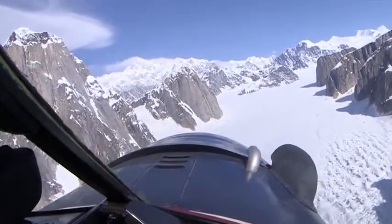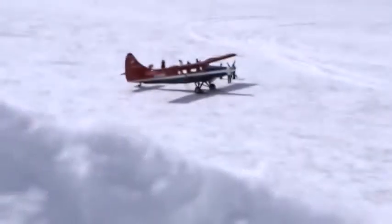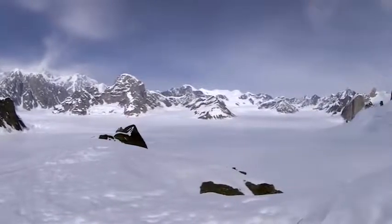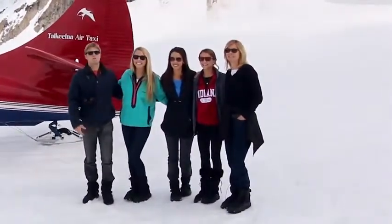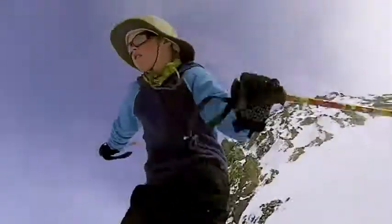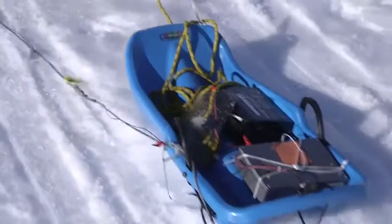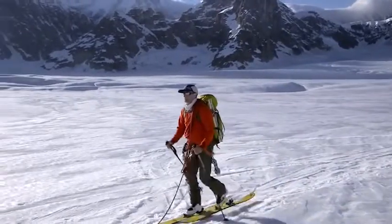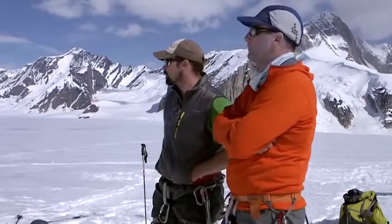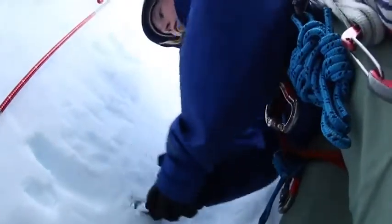Tighten your seatbelt. This runway is made of ice. Welcome to the Ruth Glacier, deep inside Alaska's Denali National Park. Some come for a photo op. Others for backcountry skiing. But this is no vacation for University of Maine paleoclimatologist Carl Kreutz and his team. For them, time on the ice is all part of the job.